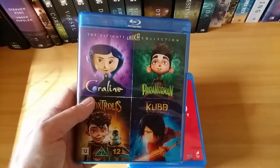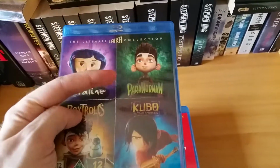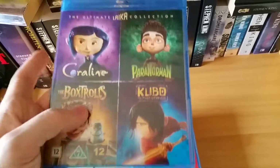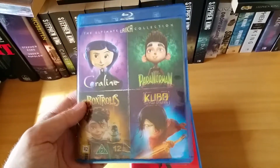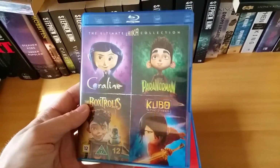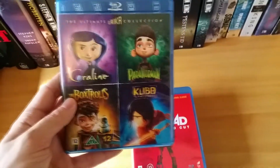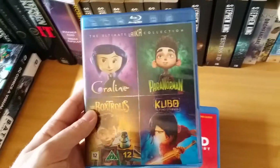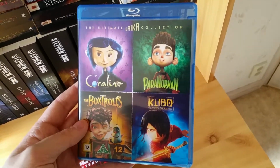Great for Halloween. One thing that I had no idea about is the fact that all of the first three movies, Coraline, Paranorman, and The Box Trolls, come on Blu-ray 3D discs. So if you have a 3D television, you can watch those in 3D as well. So that's a cool bonus as well. So yeah, that is the Ultimate Laika Collection. Coraline, Paranorman, The Box Trolls, and Kubo and the Two Strings.